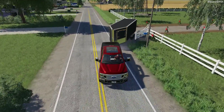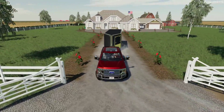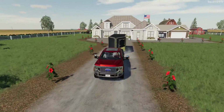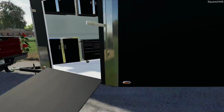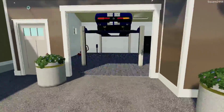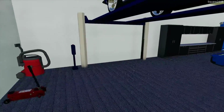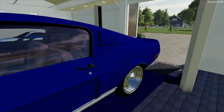I really do enjoy buying things here for the series, but we just have a lot of things, and it's kind of nice to step back and sell a few of the ones we don't really use. Now we will be keeping this lift in here. Maybe we'll put the Ford GT on it, or we might possibly sell this lift here. So let me know, do we keep it or sell it?